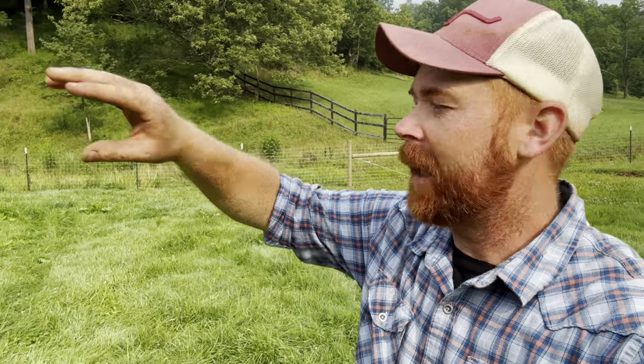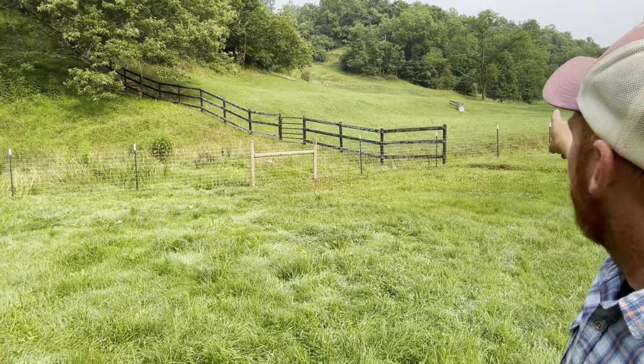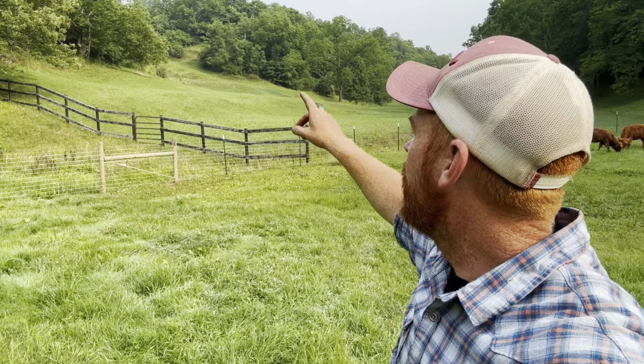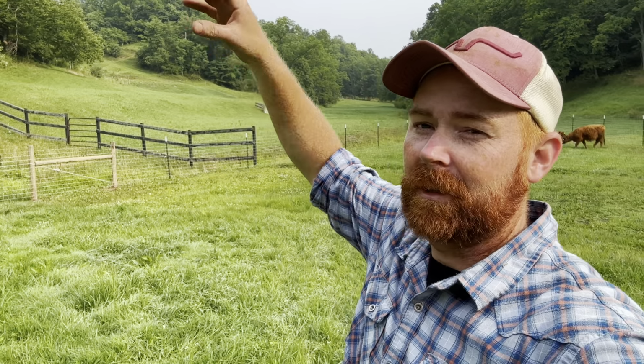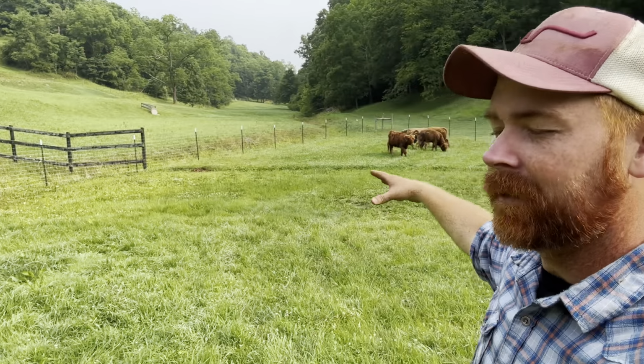Give them some hay, that type of stuff. And then on the other side, we're turning that into a gigantic pasture. So we'll essentially have the front pasture. We'll have all the way down this meadow, which will be a big pasture. And then we're gonna divide the top two pasture into two pastures. So that gives us four big pastures and a little holding pen.